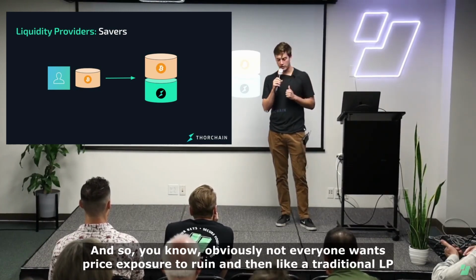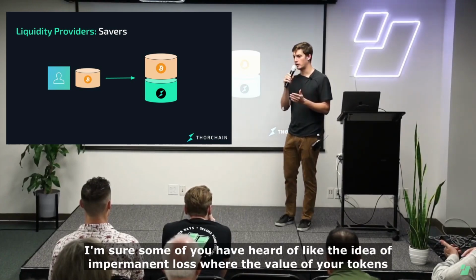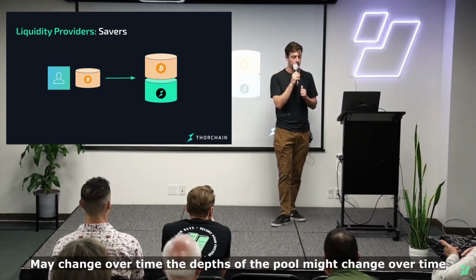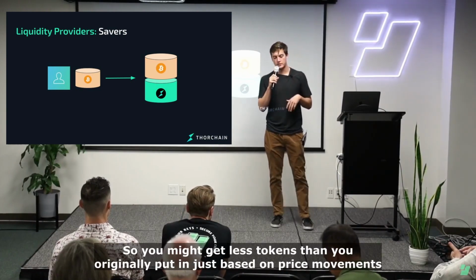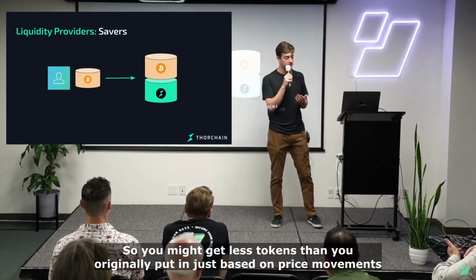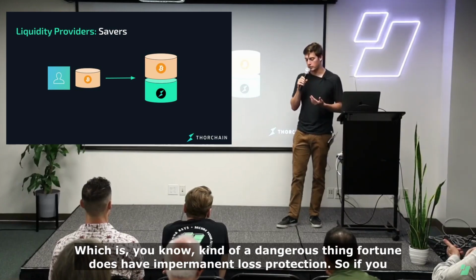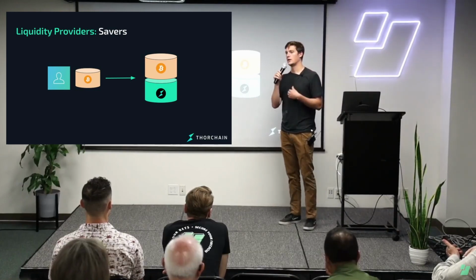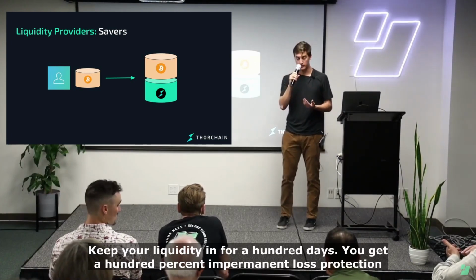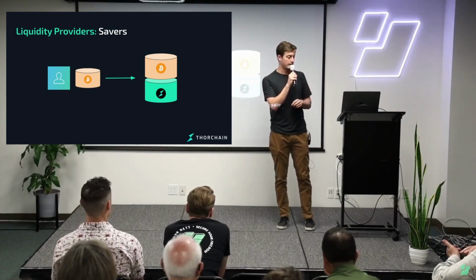In a traditional LP, I'm sure some of you have heard of the idea of impermanent loss, where the value of your tokens may change over time. The depths of the pool might change over time, so you might get fewer tokens than you originally put in just based on price movements, which is a dangerous thing. THORChain does have impermanent loss protection. If you keep your liquidity in for 100 days, you get 100% impermanent loss protection, so you get at least as much as you put in.